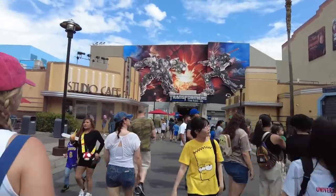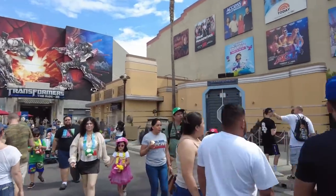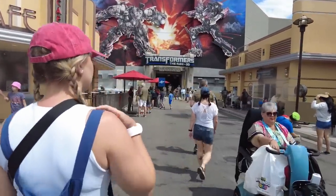So we are headed back to Super Nintendo World. We're passing by the Transformers meet and greet. Megatron just went inside. Thank goodness, because one thing about Megatron, he's a scary dude.